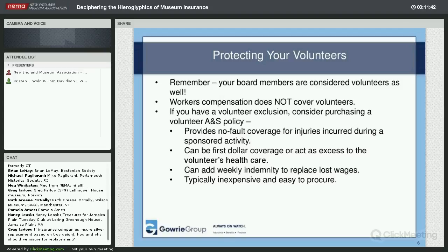I'm looking to see if there are any questions specifically about volunteer accident and sickness policies, but I don't see anything. And Heather, nope, you're good. Okay, we'll move on. The goal is to go through these slides and reserve pretty ample time for questions if we can.